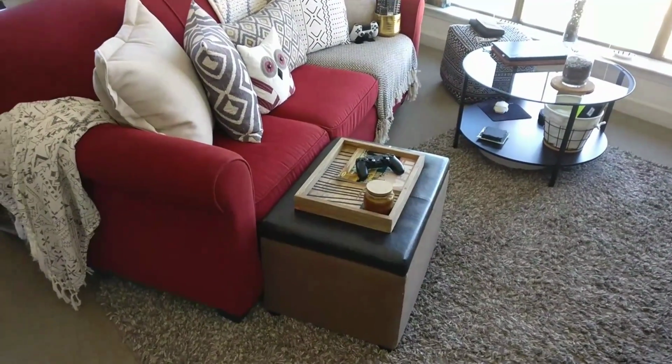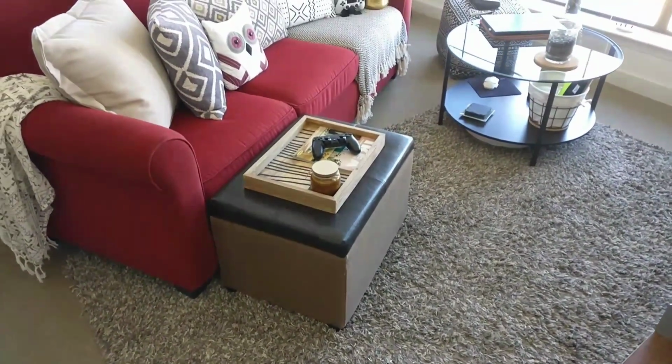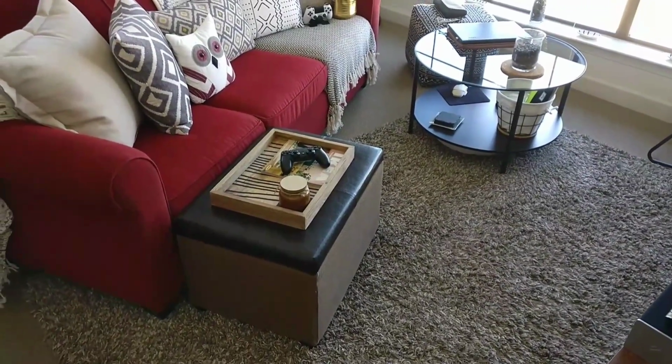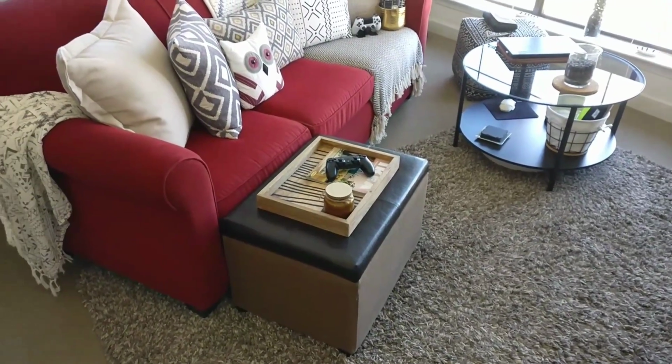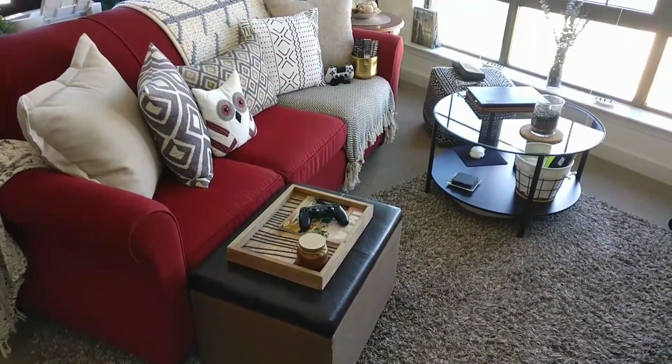And enough about the couch. I actually really wanted an L-shaped couch, but I saw this couch and I couldn't give it up, so I bought this ottoman to kind of make up for it, and I just use that to kick my feet up when I'm watching a movie or doing whatever on the TV or on my laptop.